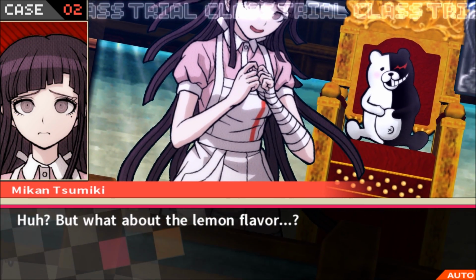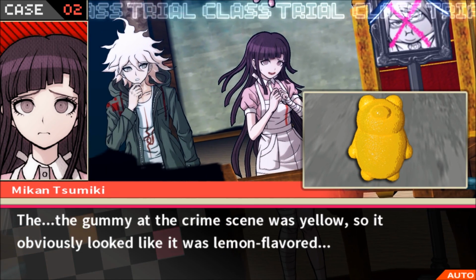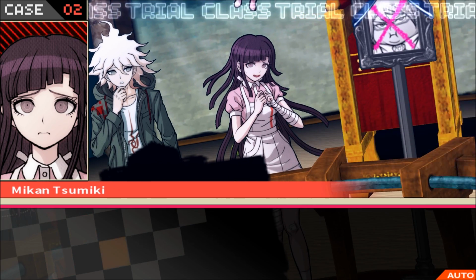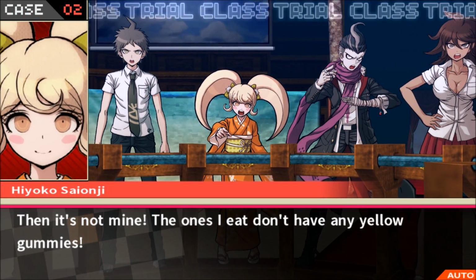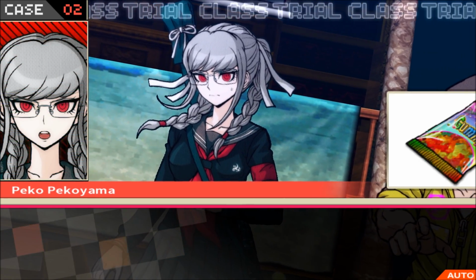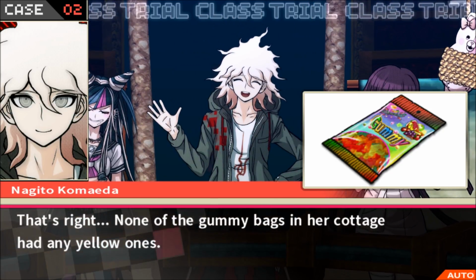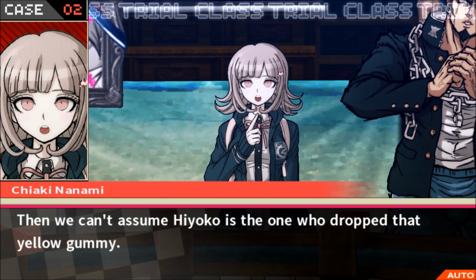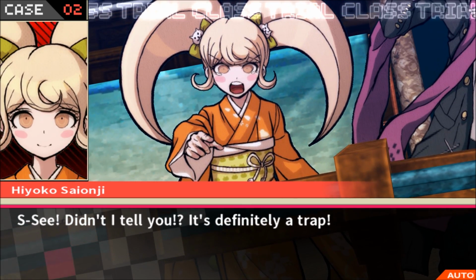Huh? But what about the lemon flavor? The gummy at the crime scene is yellow, so it obviously looked like it was lemon flavored. Huh? That gummy is yellow? And it's not mine! The ones I eat don't have any yellow gummies! What? That's right. None of the gummy bags in her cottage had any yellow ones. Then we can't assume Hiyoko is the one who dropped that yellow gummy. See? Didn't I tell you? It's definitely a trap!